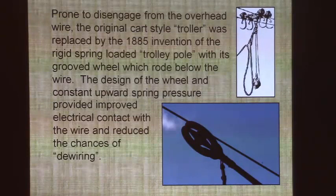And one of the fellows here, actually from Rockton by the name of Austin, who was involved in a number of different things in Amsterdam, actually got a patent for a device that became quite popular in the trolley industry, which fit over the trolley wires in areas where they were prone to having the wheels jump off, like where two wires would cross each other and they had to have a connection. He got a patent for that, to keep them from dewiring themselves.